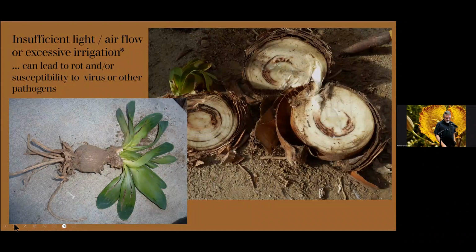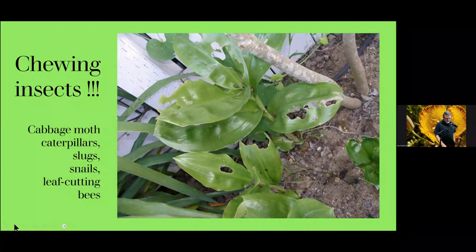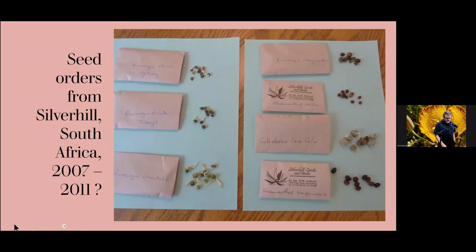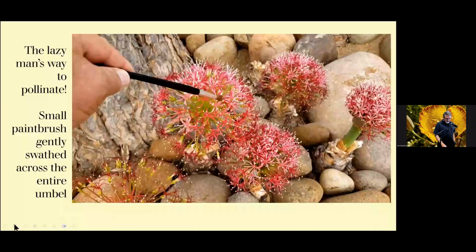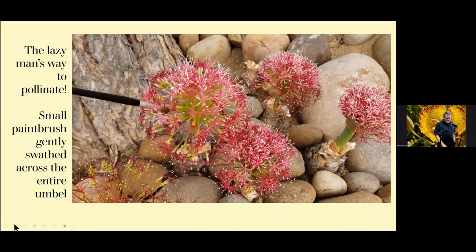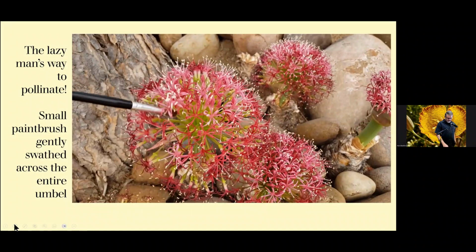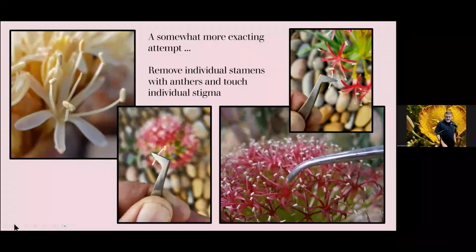If you don't give them enough light or airflow, or you water them too much, they can rot. So that's a problem. Oh, there's my chewed up Scadoxus leaves in my backyard. Again, propagation usually by seed. These were my original orders from Silver Hill back in 2007. You can do your own pollinating. This is what I do. I use a bigger brush now, and some people just wipe their hands across the flowers, or you can be more exacting and use some tweezers.